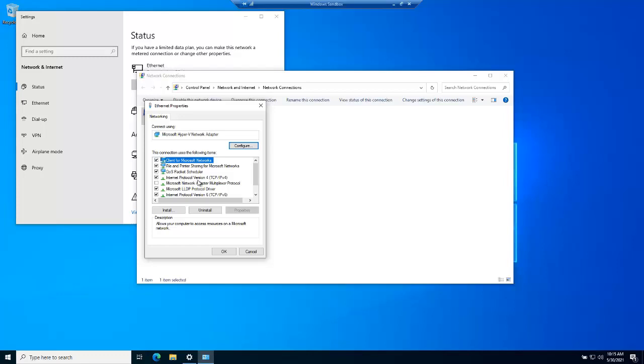My internet service provider doesn't currently support IPv6. However, yours might, and if it does, then you will need to duplicate the IP settings as per the documentation on the CIRA website for IPv6. We will double click.